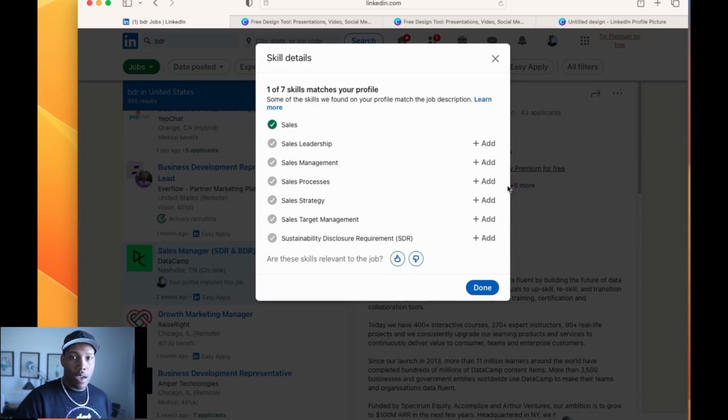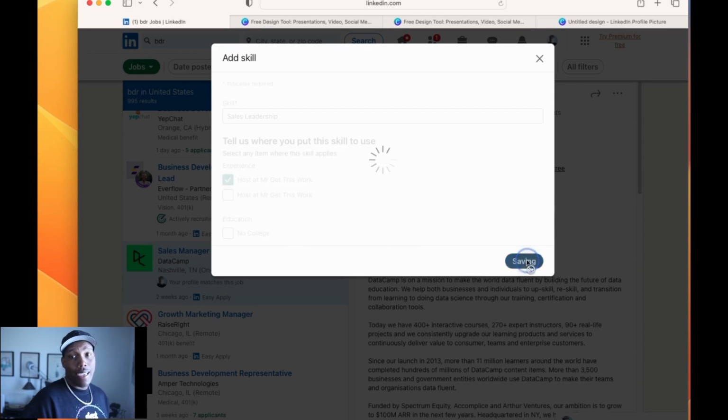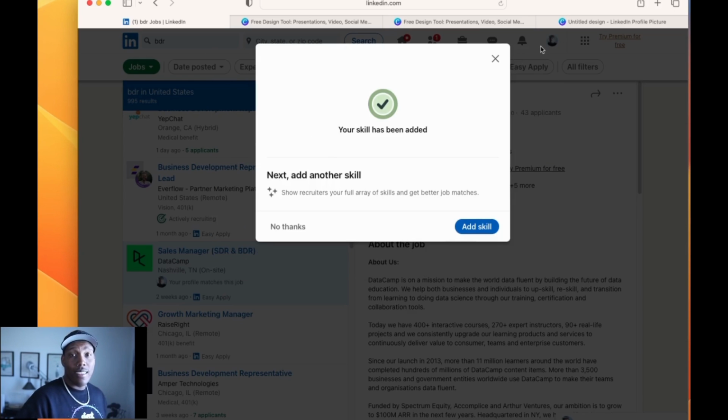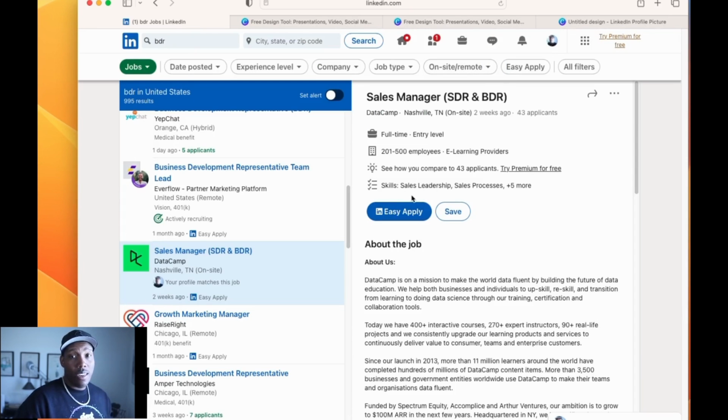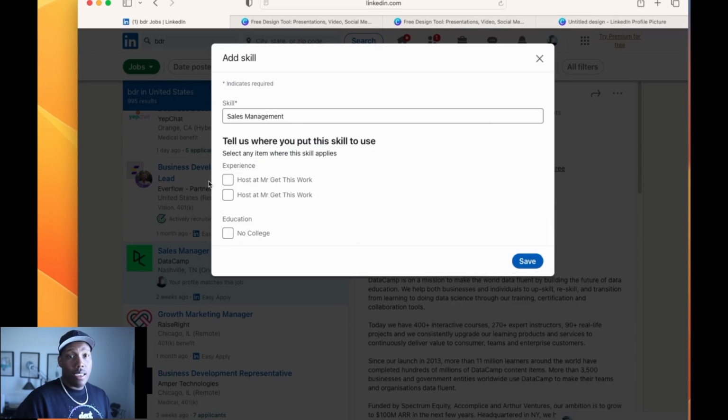And if I were you, I would go back and add all these skills. The reason is that when recruiters see that you apply for a position on LinkedIn using the LinkedIn jobs feature, they'll see that you match all the criteria that they were looking for. And so I would definitely spend some time adding these skills that are on the job descriptions to your profile. LinkedIn makes it extremely easy to do it.